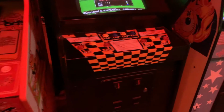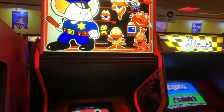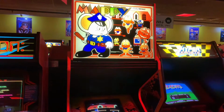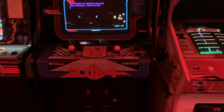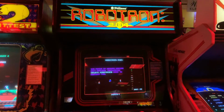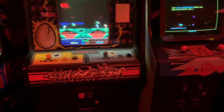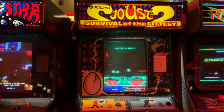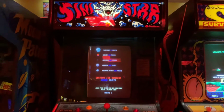We've got a Bally Midway machine here. This is Mappy. Everybody loves Mappy. Then we've got Williams Robotron 2084 from 1982. Joust 2 from 1986. Sinistar from 1983.